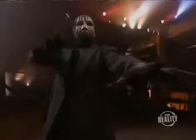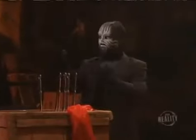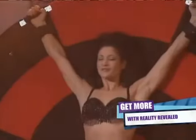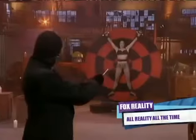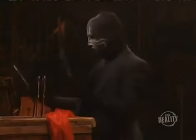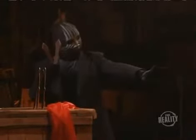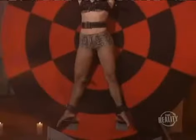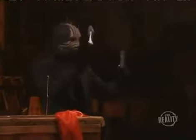He rears back and lets it fly. Oh, that was close. He throws again. Even closer. She's not only beautiful, but brave too. Now, two at a time. What marksmanship! Gee, I didn't know he was ambidextrous.